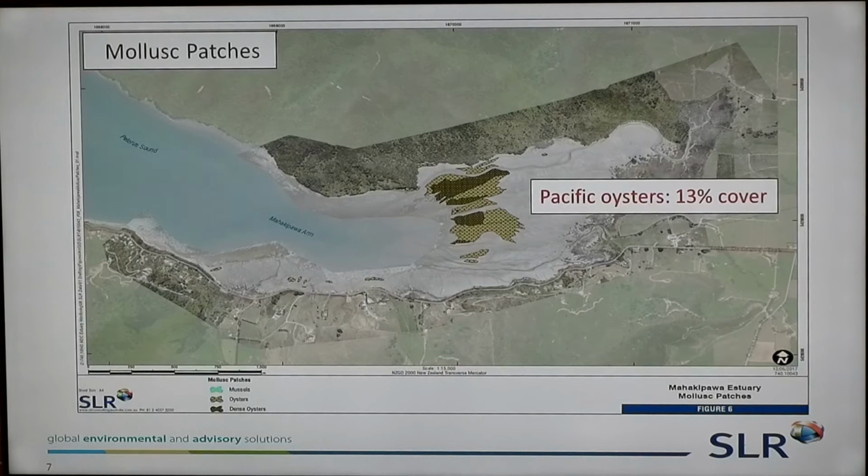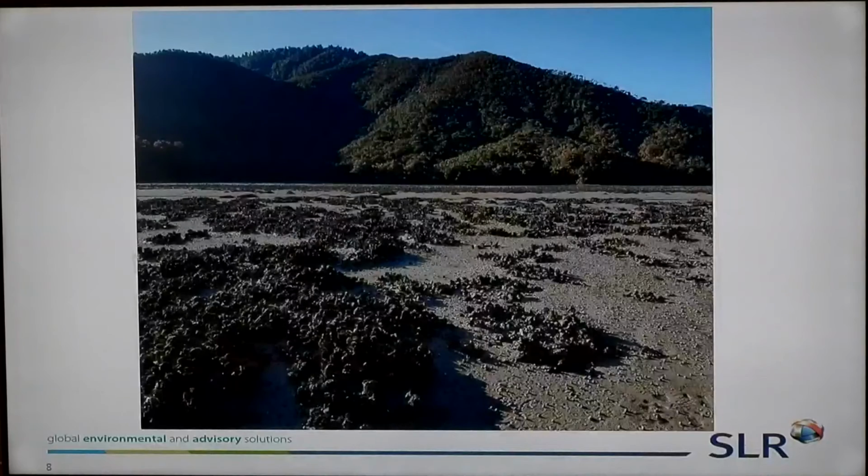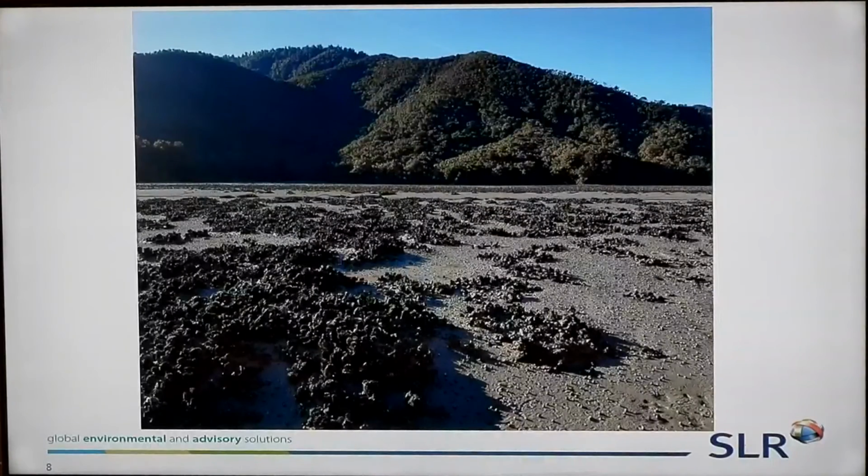As Lee was saying, these are both a food source for recreational gatherers and also for the local iwi. And they also act as a sediment trap, so you can see these areas in here where you have very soft mud that's been trapped in amongst the oysters, and it also helps to slow water movement through the estuary and create habitat for juvenile fishes as well as a feed source for them. So while their increasing spread throughout the estuary may be an issue, it does provide a food source as well.